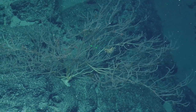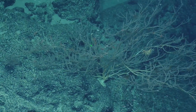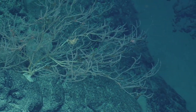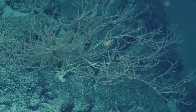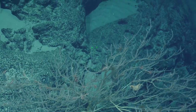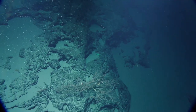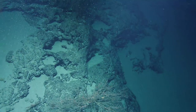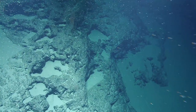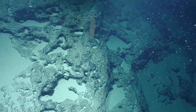So is that starfish causing all this damage in here? I don't know. Maybe. It looks healthy. Well fed. Could be a contributing factor for sure. Starfish are known to eat coral. Really tall Chrysogorgia. Yeah, that is a tall one.